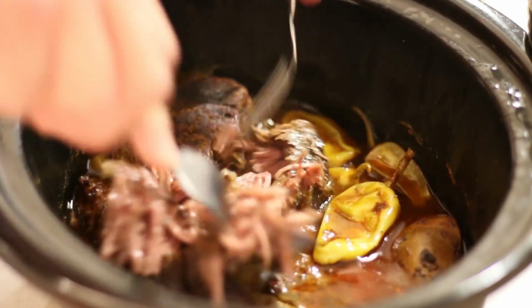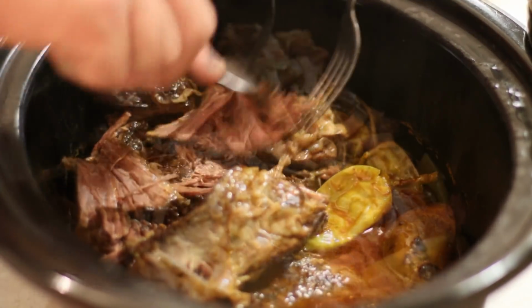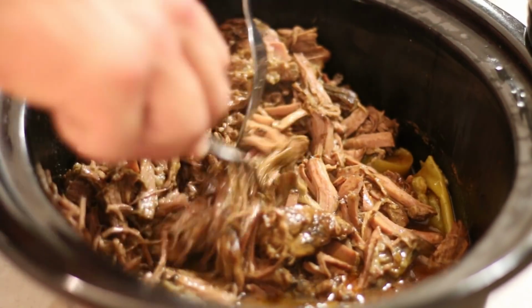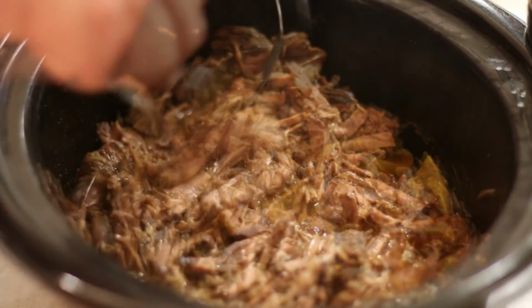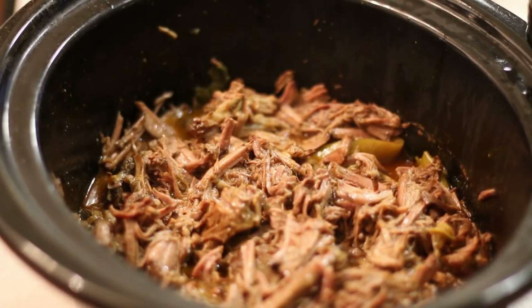Then I move on to the shredded beef. So it's extremely simple. The beef is just done. It's just gonna fall apart. I did trim off some of the fat in the beginning, so there's not as much fat in here. And it just falls apart. It's beautiful. It's wonderful. It's delicious. If you haven't tried this shredded beef recipe yet, I strongly recommend that you do.